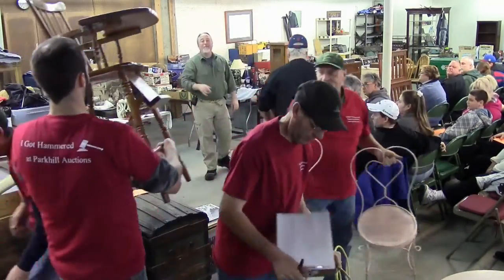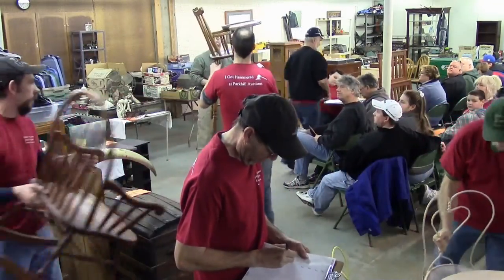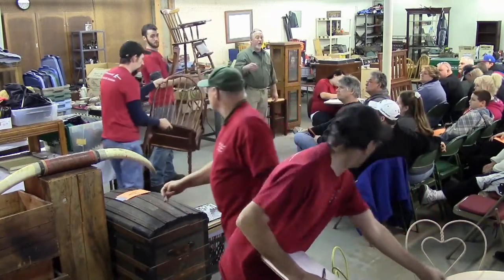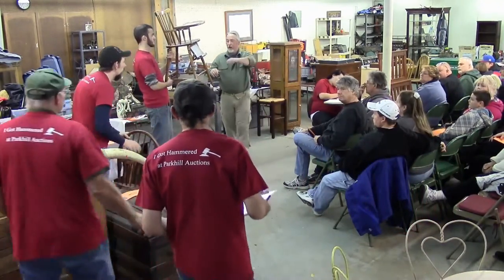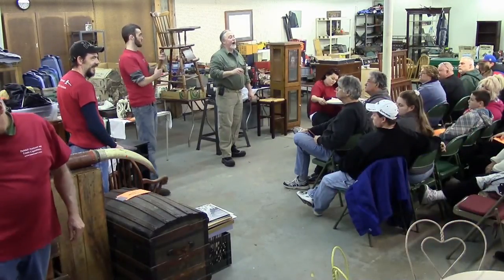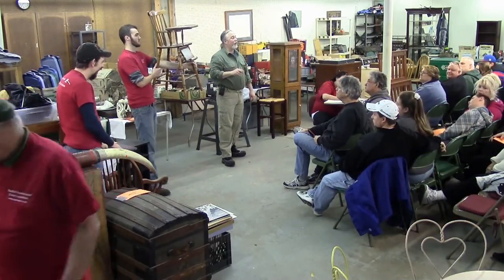We're gonna sell this maple high chair. Sit nice and high on that. Well, come over here, okay? $5 on that. $5 on that. High chair. $5?